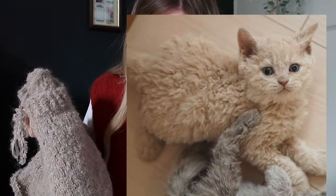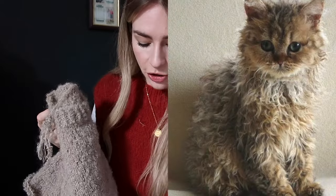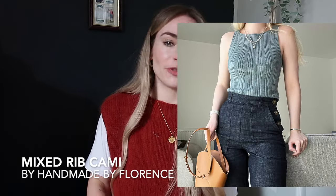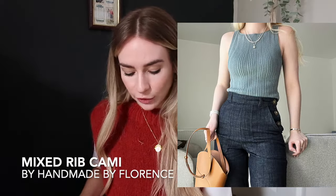I just think the boucle is so cozy and snug. Gee, my husband, calls this my Selkirk Rex jumper because it looks like a very scraggly Selkirk Rex cat. And then I've got one more WIP, which I think is going to be a bit of a long project for me. I've literally done two rows of this, but I have decided to knit up the Mixed Rib Cami by Handmade by Florence, and this is from my first ever Knitting for Olive order.